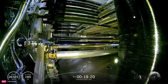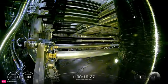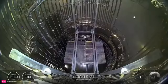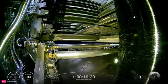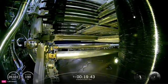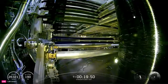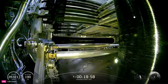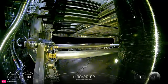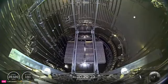There we go. Pew pew. Been waiting way too long to do that. There we go. There goes another one. Super exciting moment, as you can hear the energy in both Hawthorne and Starbase. Everyone's super excited for finally getting to deploy some of those simulated satellites.